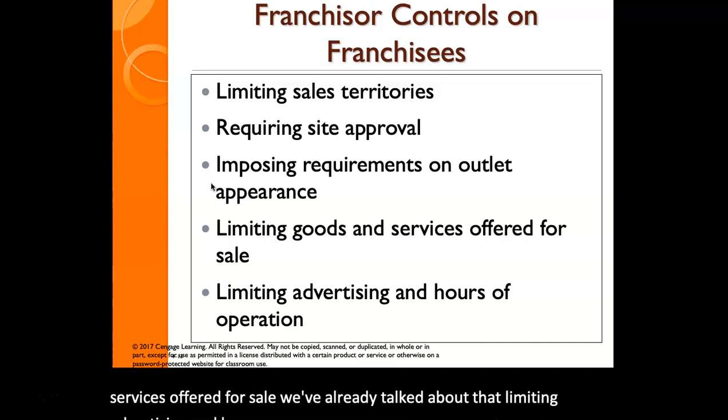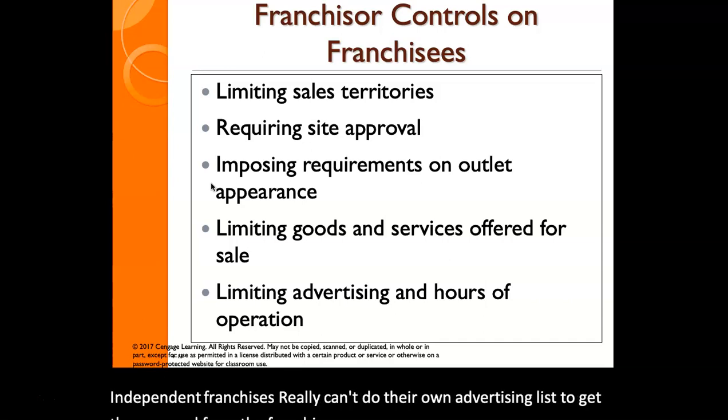I talked about advertising being an advantage, but one of the disadvantages would be that independent franchisees really can't do their own advertising unless they get the approval from the franchisor. So limited advertising and hours of operation are usually controlled by the franchisor.